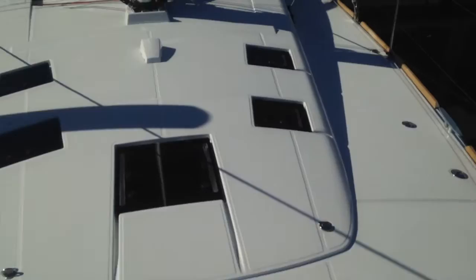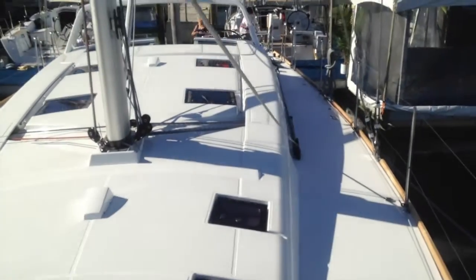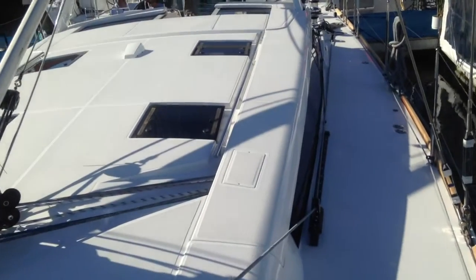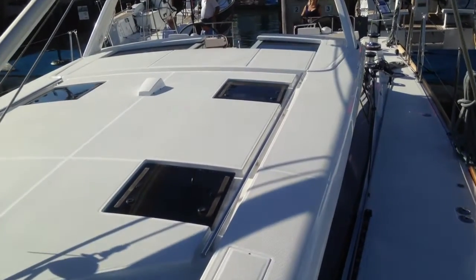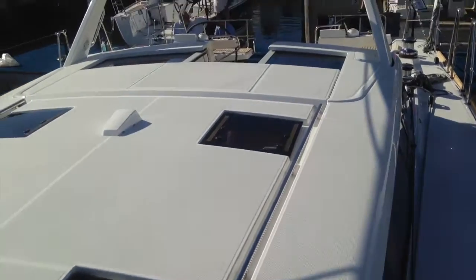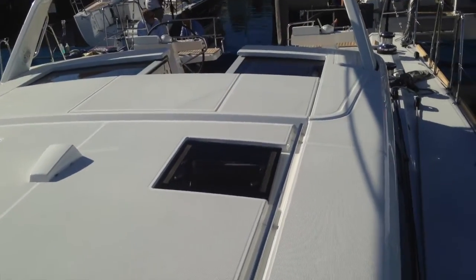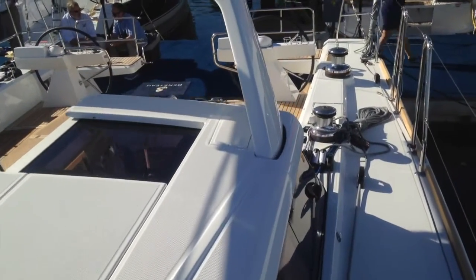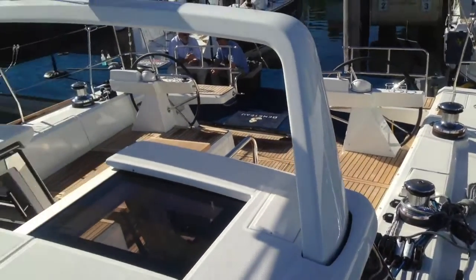Looking back on the deck, take another quick look at the lines and cabin top layout. The Sense makes a great boat for long distance cruising or potential live aboard. It's a little heavier displacement boat. This boat is 40,000 pounds. It's a brilliant concept for long range cruising.